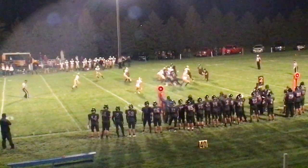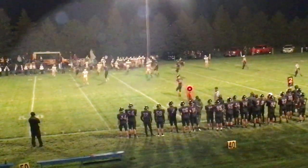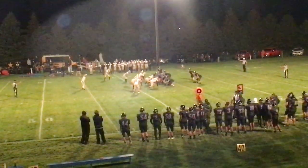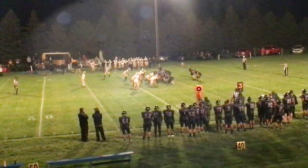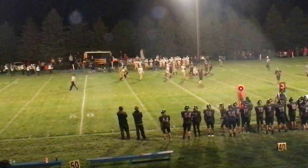And back to Murphy, rolls right to pass, looks, fakes, runs to the sideline. Half for the Coyotes. And he hands it off. Handoff to Teasler. He's not going to get anything.